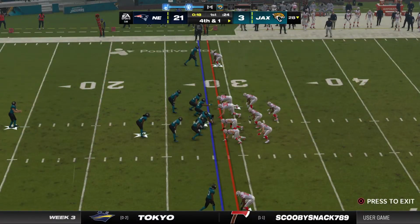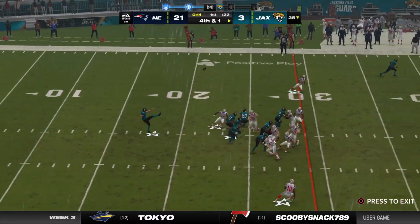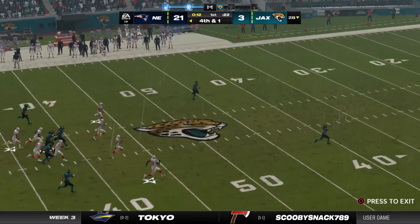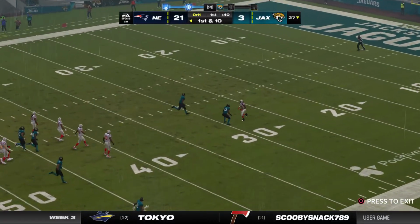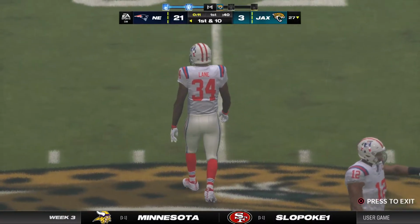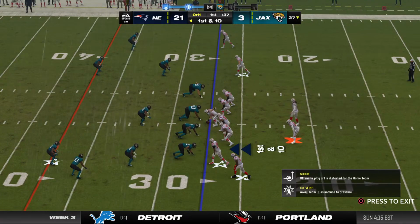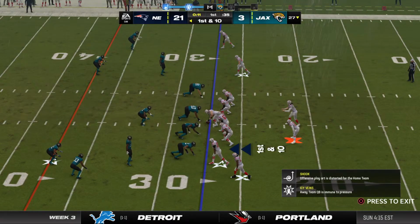And the Jaguars send out their punter as he'll punt it away for the 2nd time. And a fair catch signaled for and taken successfully. A 41-yard punt there with no return. And it will be 1st and 10 as they take over. The Pats at the line ready to go.